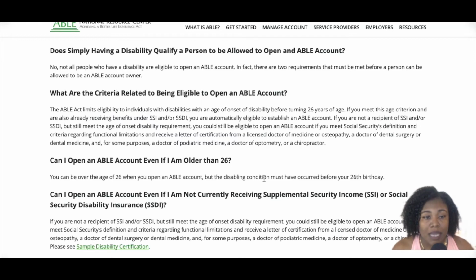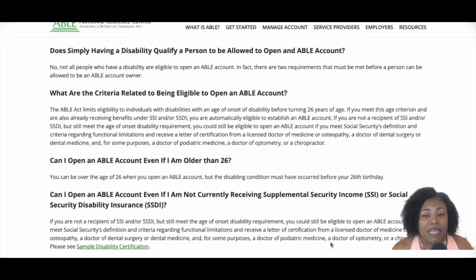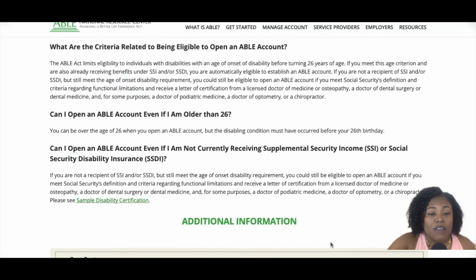Can I open an ABLE account even if I'm older than 26? You can be over 26 to open the account, but the disabling condition must have occurred before your 26th birthday, not after. Can I open an ABLE account if I'm not currently receiving SSI and Social Security? If you're not receiving it but still meet the age of onset disability requirement, you could still be eligible to open an ABLE account. So, what are the fast facts?